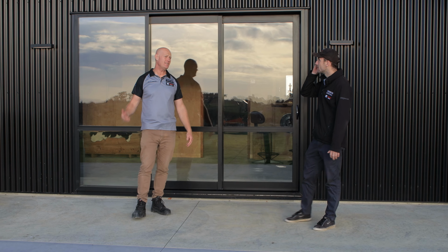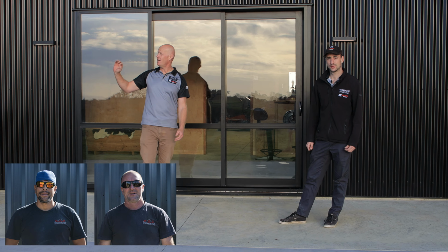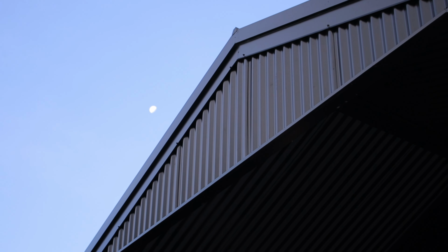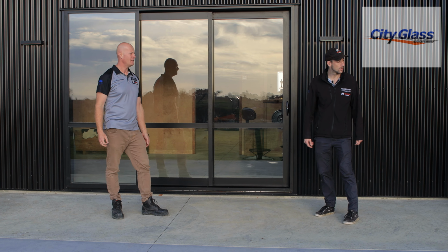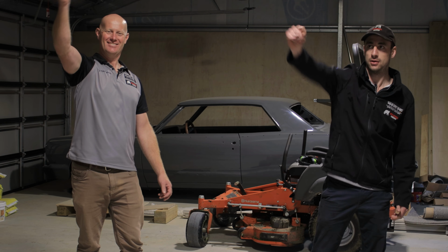I think it's fantastic. Testament to Kyron, Jackson, Deb. They've done a fantastic job building this shed. 22-degree pitch roof, and I love how they've got all the apex and that, but they've all flashed it inside. They've done a great job. Beautiful city glass joinery behind us, looking fantastic. Yeah, I reckon we go inside and have a quick look, eh? Should we go and check out this shed?